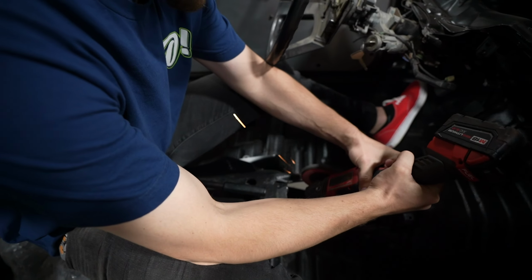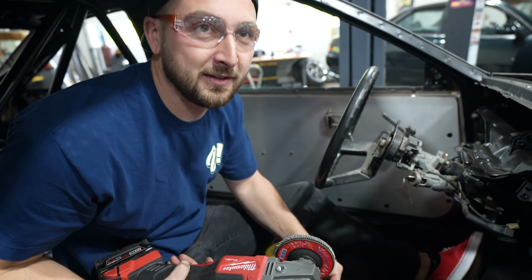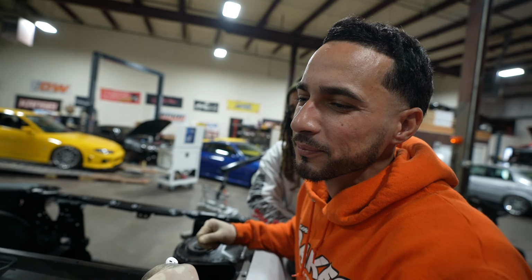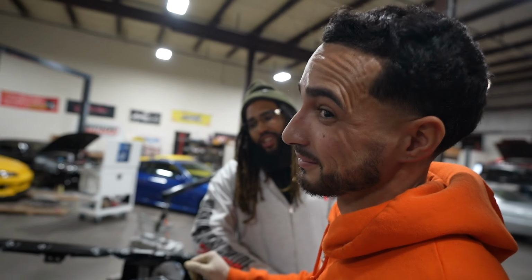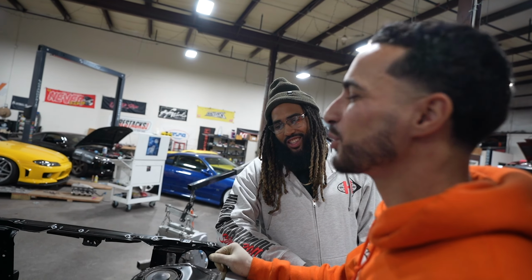RJ? Hello. No, keep doing what you're doing. I can wait. We'll blend it and make it look really pretty after. I'm just trying to make the thing fit right now with minimal cuts. What do you mean, bro? This is step one, bro. He just likes talking shit. He's cutting the trans tunnel right now. Yeah, just to make it fit. Crudely cut. Crudely, yeah.